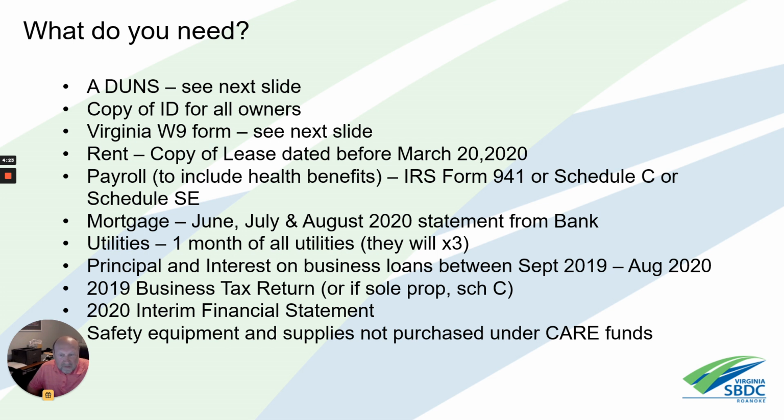If on a per-month basis you're doing more business in 2020 than you did in 2019, you will not qualify. It doesn't matter whether or not you're making a whole lot less profit. If your total revenue is higher in 2020 than it was in 2019, you will not qualify.